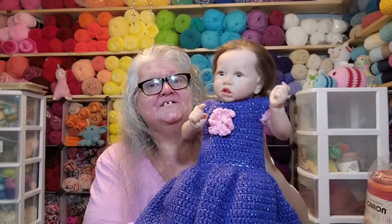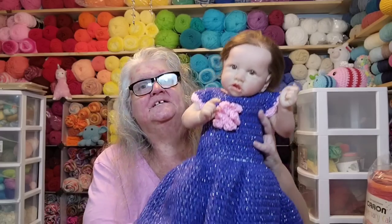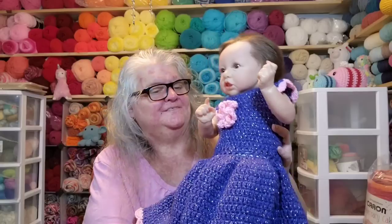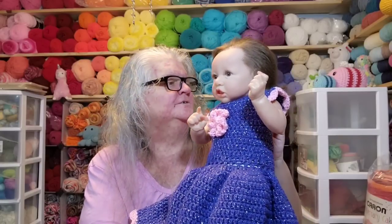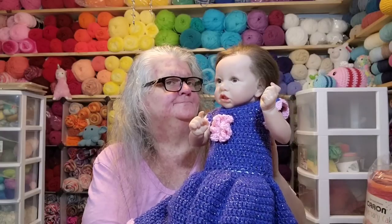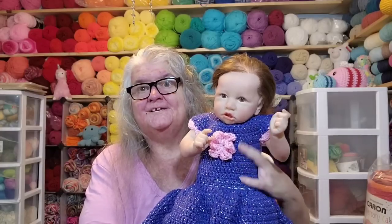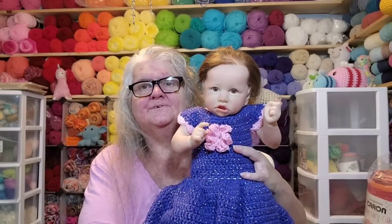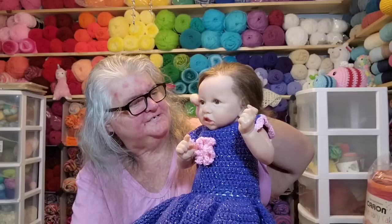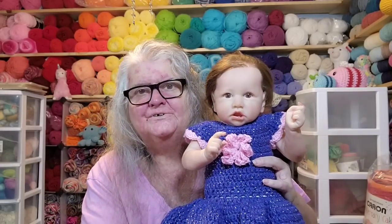Now, she is size 0 to 3 months. And I honestly think it looks more like a toddler dress than a baby dress. So I think it would be cuter on a toddler. But my toddler dolls aren't going to fit this form right here. So it was April. She got picked to model this dress. And she is not sure about it either.